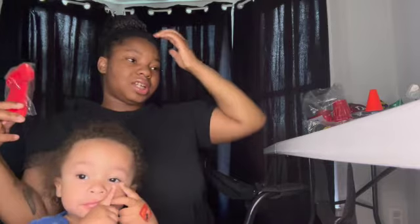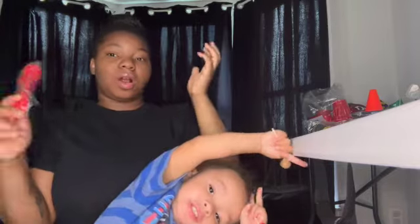I do have to get more stuff because this is not everything. I still have to order all his stuff this week. His birthday is next week, so I'm gonna order everything this weekend. Make sure I have enough of everything because this is not everything.